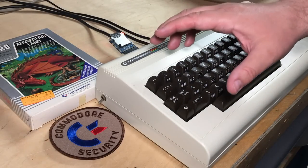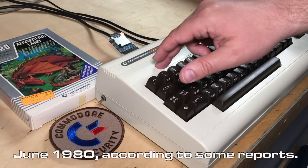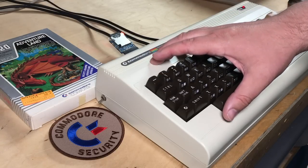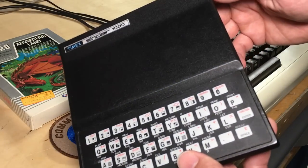In fact, I think this might be VIC-20 month. It was 39 years ago in June where the VIC-20 was first announced. This week I have a text adventure here that I actually ported over from the original.